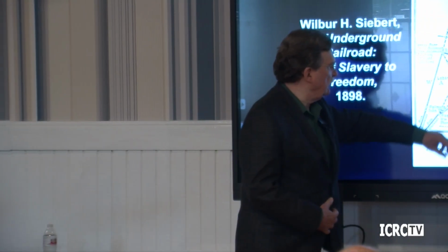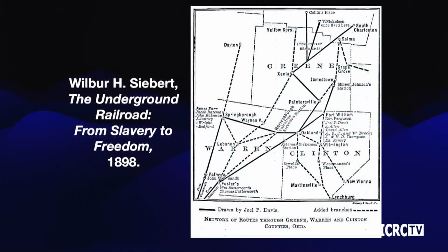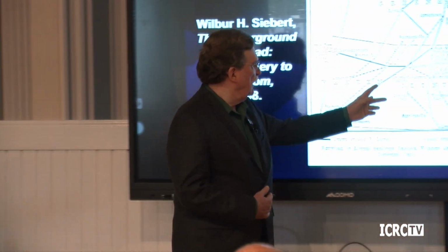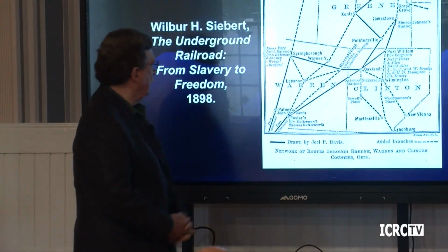This is from Siebert's first book, The Underground Road from Slavery to Freedom, and it does show a very bad map of Warren County, which is right over here, and this is Clinton County and Greene County. Near Foster's, you do have Thomas Butterworth and William Butterworth, William being the one whose land eventually became Camp Butterworth. In Harveysburg, you have Valentine Nicholson Station. In Springboro, spelled here O-U-G-H, you have several family members, including a J. Janney, who is a distant relative of Allison Janney, the famous TV and movie star. And you also have Clinton County and Oakland. That will be important later on.